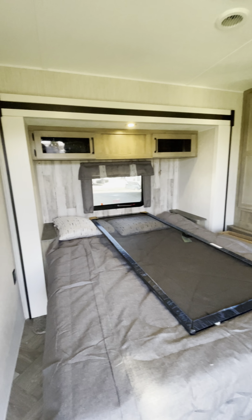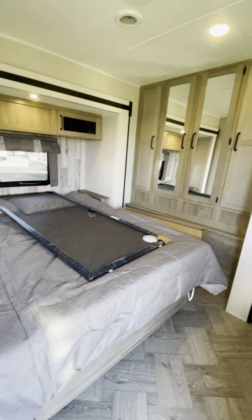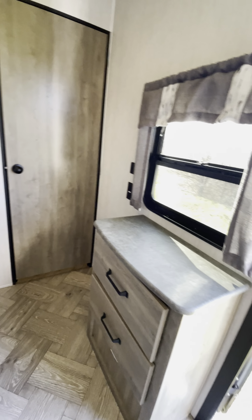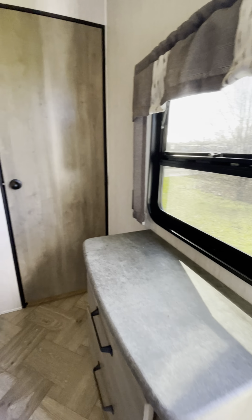Last but not least, your bedroom. This is a queen size bed, just to get a little bit more floor space in here. King beds are great. They're just a little bit wider, but they do take up some floor space, unfortunately. There's your screen door for your sliding glass door. All this storage in here. And this one is washer and dryer prepped, or you can just use this as an extra closet.